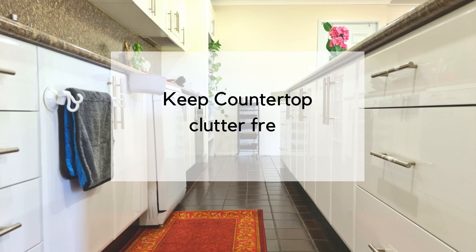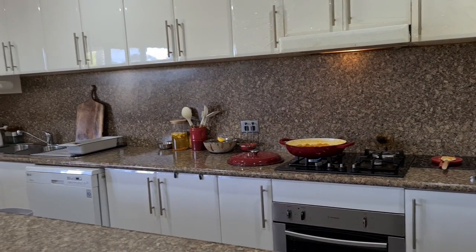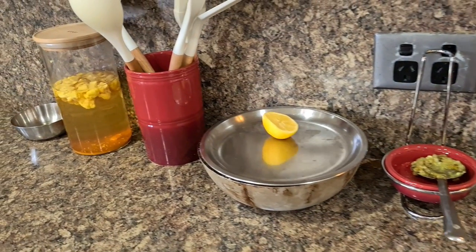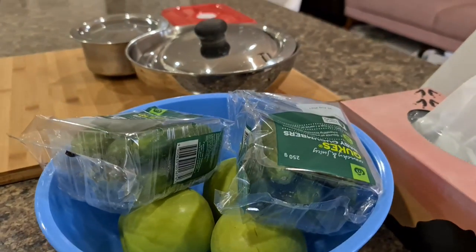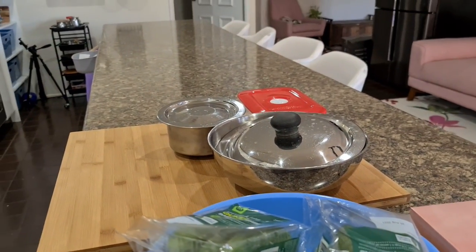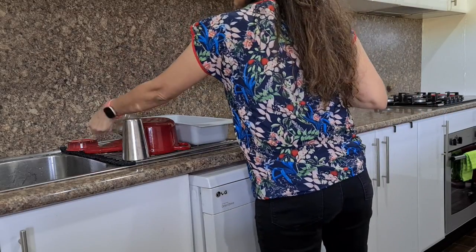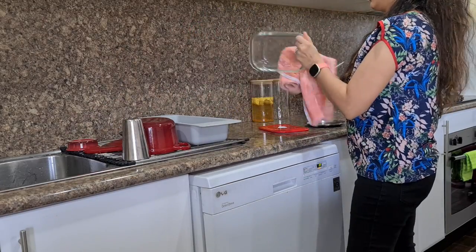16. Keep countertop clutter free. If you have your knife set, spice dabba, blender, canisters, everything on the platform, it's time to declutter. Find them a new home, as keeping the countertop clutter free makes wiping the surface easy. Cleanup is easier when you don't have to move things around.